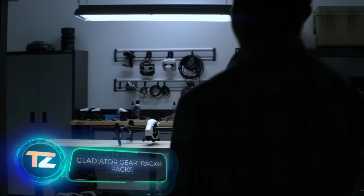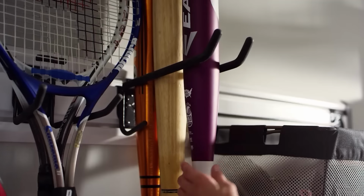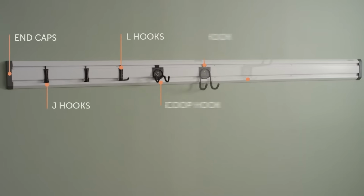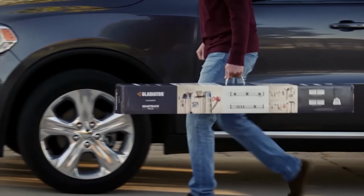A man's garage says a lot about him. Some have wrenches, hammers and screwdrivers tossed in corners, others have wires, guitars and amps stacked up, and some have everything organized on the walls thanks to Gladiator Gear Track, a wall panel with handy hooks.